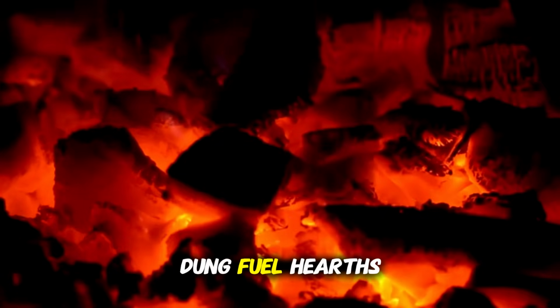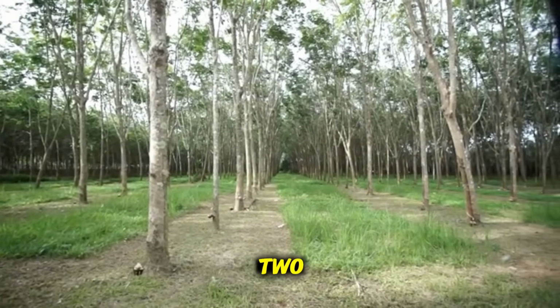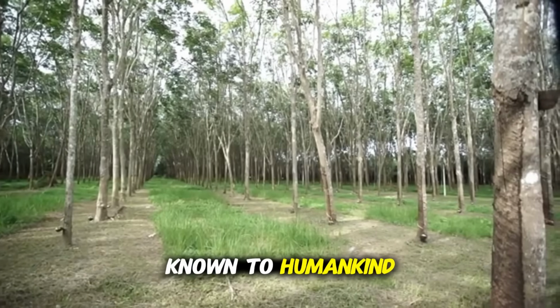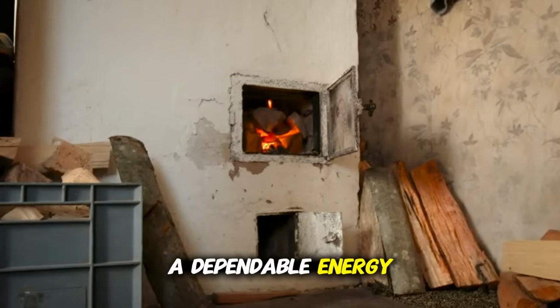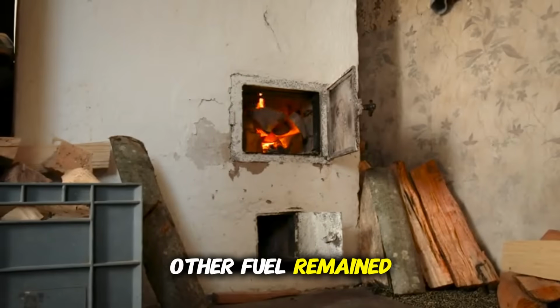Number 9. Dung fuel hearths. When woodlands were stripped bare and coal stores vanished during World War II, rural families turned to one of the oldest heating fuels known to humankind: dried animal dung. What was once considered waste became a dependable energy source, sustaining households through winters when no other fuel remained.